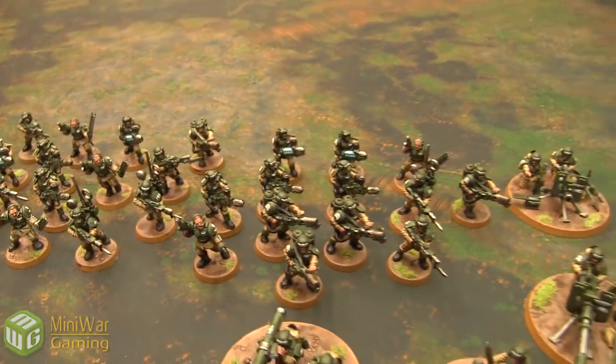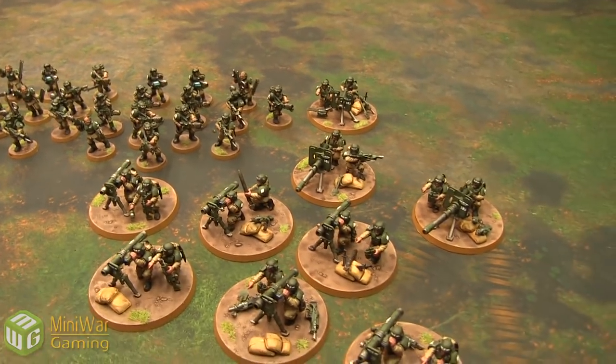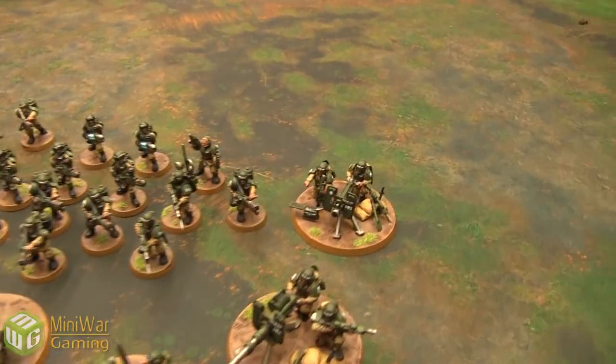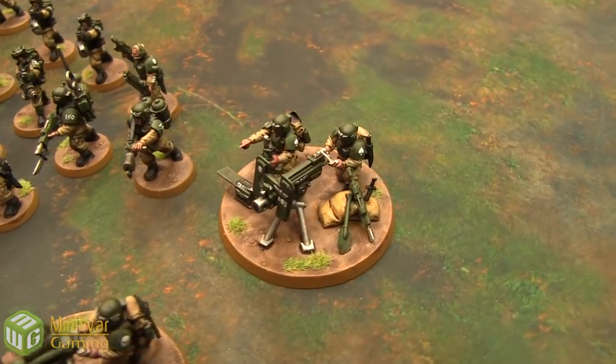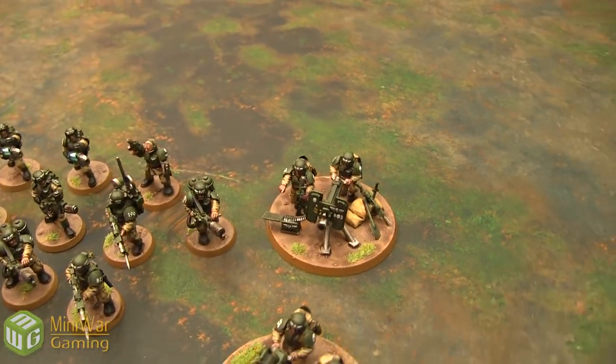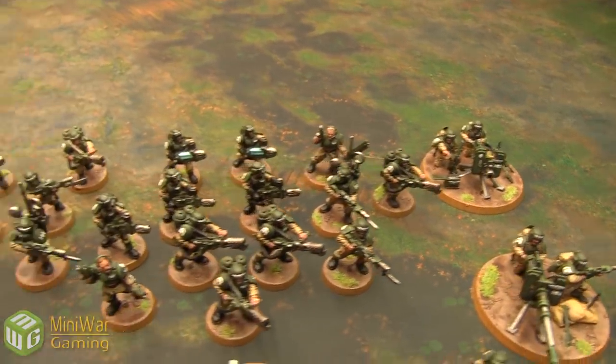We also requested that he get us 9 heavy weapons teams. So we've got 6 missile launchers, 2 auto cannons, and I believe that's a heavy bolter in the back. And again, all the little details are done on there. They just look phenomenal. So, very, very impressed with the work that he did here.